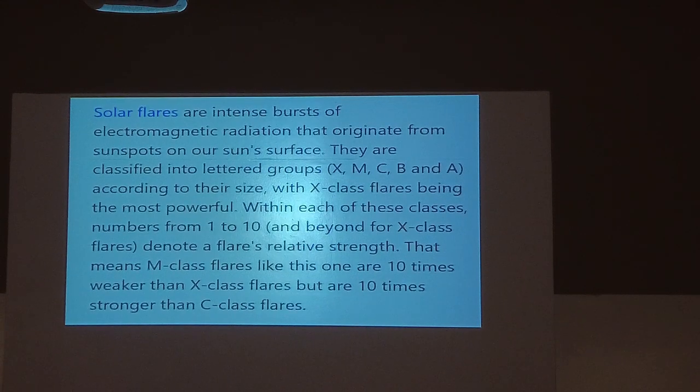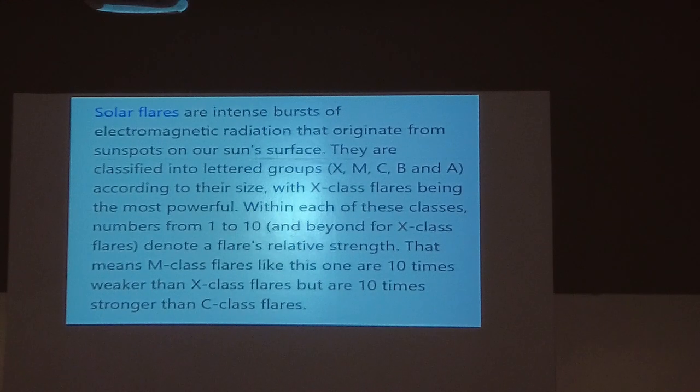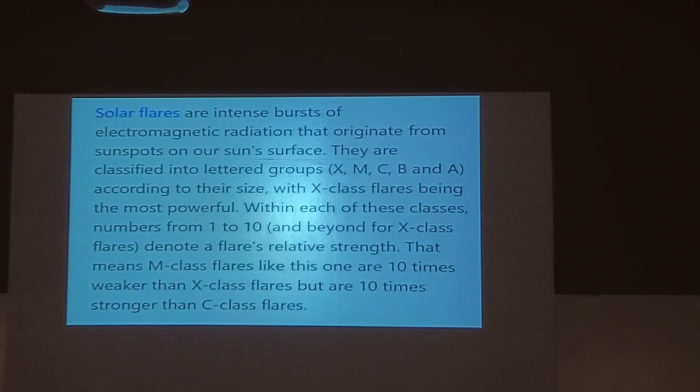Solar flares. I put this in here as an afterthought. Why solar flares affect propagation. It's electromagnetic radiation that originates from a sunspot cycle, sunspot area, and it throws out a solar flare of this high energy from the sun, magnetic energy from the sun.